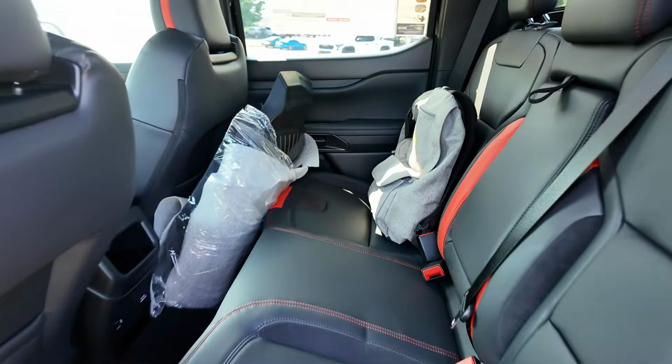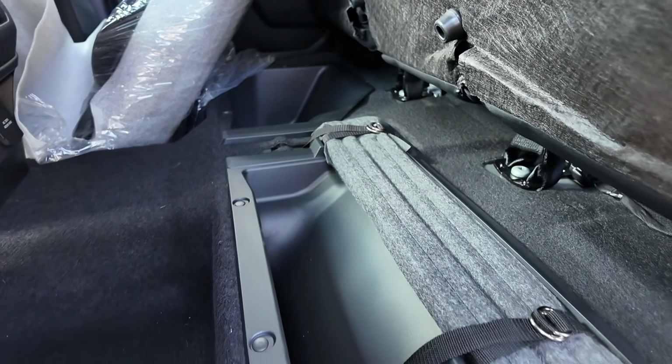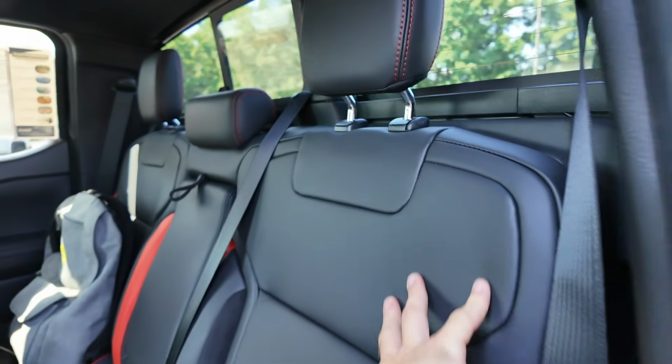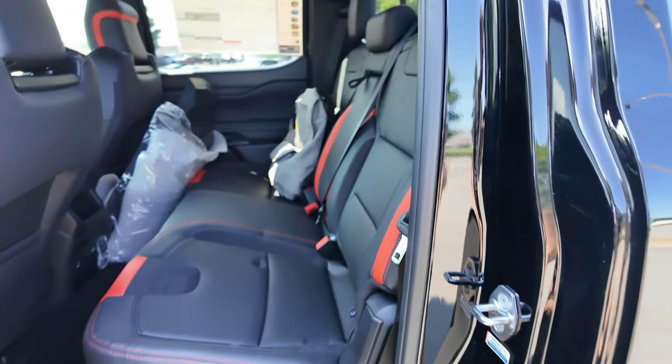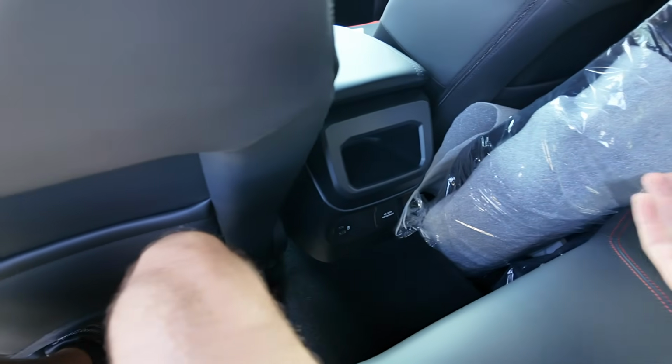And with this mid-size truck, you even get storage underneath the seat. So if you have some smaller items, you can easily place them under there and hide them out of the way. For the rest of the seats, you'll notice the black and orange accents along with some Alcantara. And then hopping in, you do get a grab handle on the headliner there.